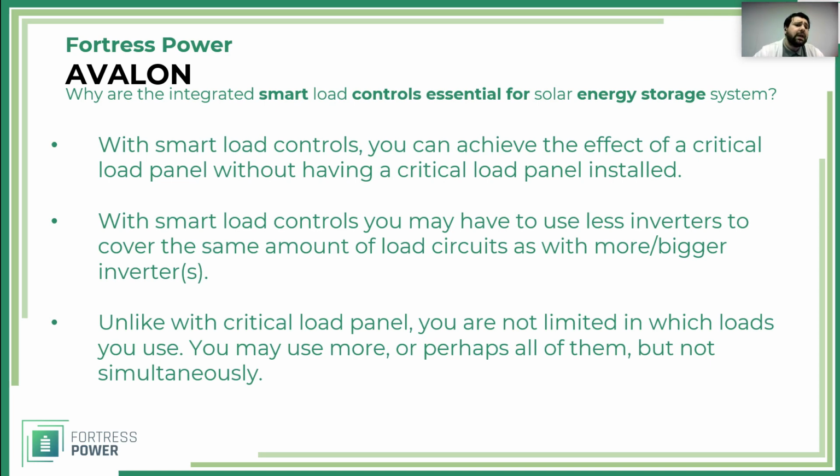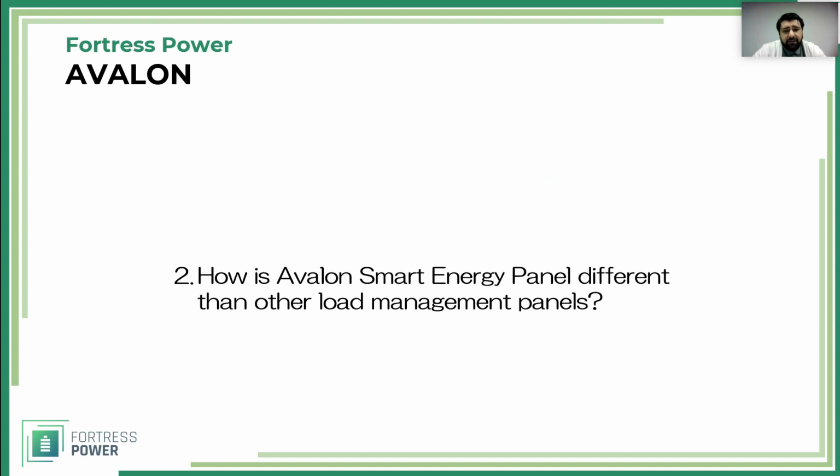Question number two: how is Avalon Smart Energy Panel different than other load management panels? This is going to be a long one because we made sure that we included everything that we could possibly include to make the lives of our certified installers easier, and the experience as good as possible for our end users.